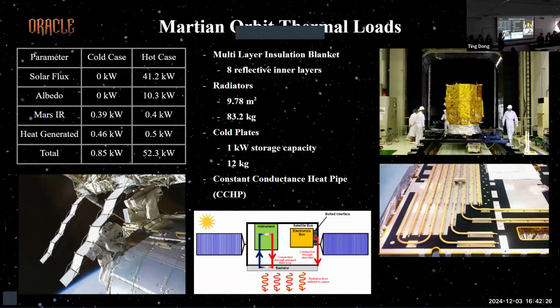And then finally, because there are certain instruments aboard the orbiter that require different temperature ranges, a cold plate acts as a heat sink while doing the final heat dissipation. And this is all connected by constant conductance heat pipes, which regulate the heat within the structure.